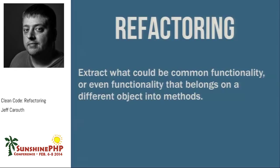So the next refactoring we're going to look at is extract: things that can be common functionality, or even functionality that you think should belong somewhere else. So this is a big one. And this word extract is probably the primary thing that you're going to hear when you talk about refactoring. In fact, there's another gentleman who has a talk called Extract Till You Drop, which goes over writing tests for code and going through and refactoring.